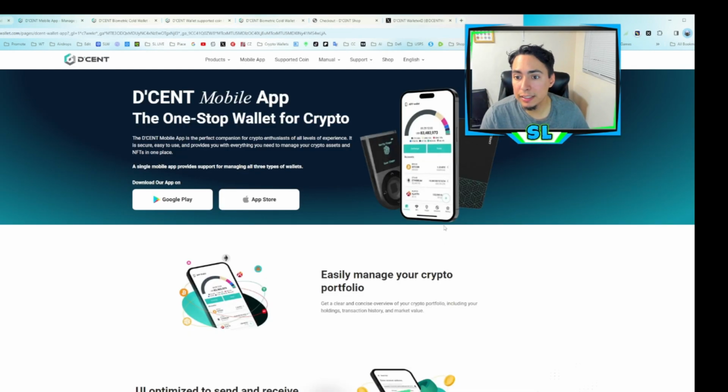Their app is great. I've used it before. I love how they have this pie chart right here. It gives you a big view of your entire portfolio of all the coins that you have and every type percentage based on that app. So it's a great app, honestly. And you can easily manage it with the wallet.